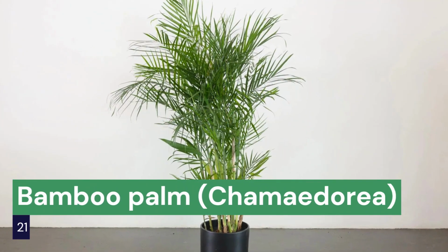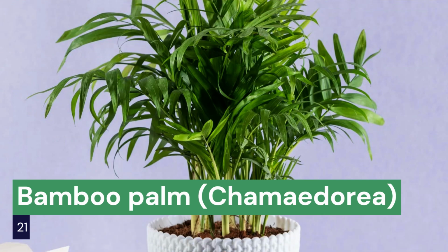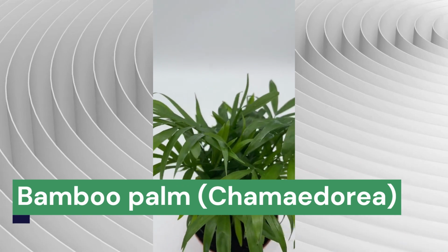Considered non-poisonous indoor plants for cats, they add a much-needed touch of green to any home. It should be noted that these plants can grow up to 2 meters tall, so unless you are looking for a tall indoor plant, this is not your choice. They grow best in shade and are ideal if you live in a darker house or apartment.